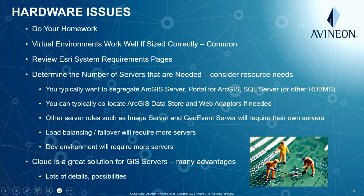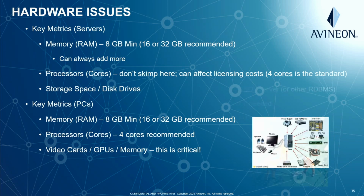Also, if you do a dev environment, you're going to need more servers. I did just want to mention cloud's a great solution, especially with enterprise, because once you get into branch versioning and doing everything through feature services, you can basically put your entire enterprise in a cloud environment, even if your desktops are still on-prem. So there's lots of details, lots of potential there.